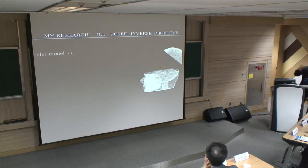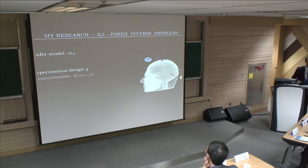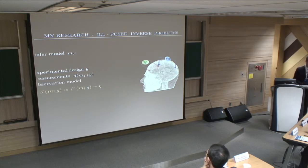We would like to be able to infer some of the parameters either inside one's head or in the subsurface or wherever. In most countries this is illegal. So we come up with some experimental design to try to figure out how to collect data externally in order to figure out what's going on inside. Then we often have a predictive model which associates the measurements and the data, right? So this F links between the model, the parameters that we collect, and the data that we collect.